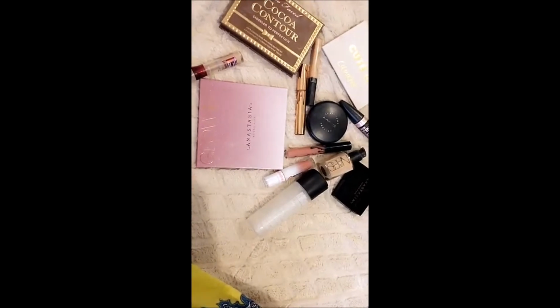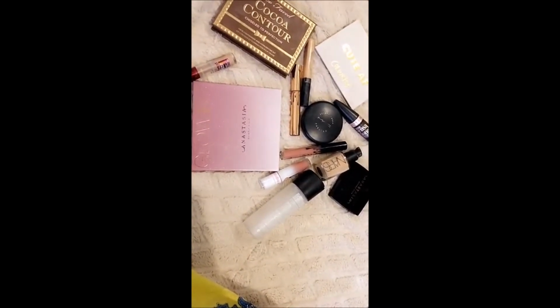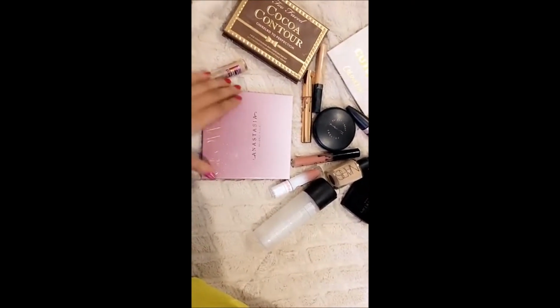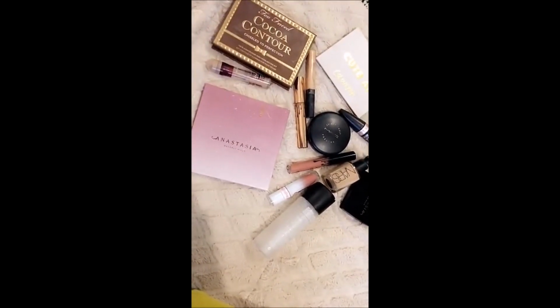These are some of the products that we're going to be using today. I'm going to try to keep it as minimal as possible because it is an everyday look, and then how you can just easily use the same products basically to turn a look into a night look.